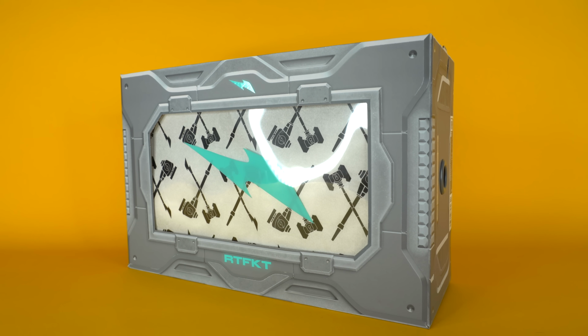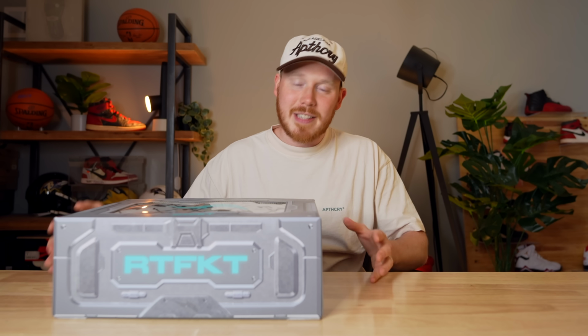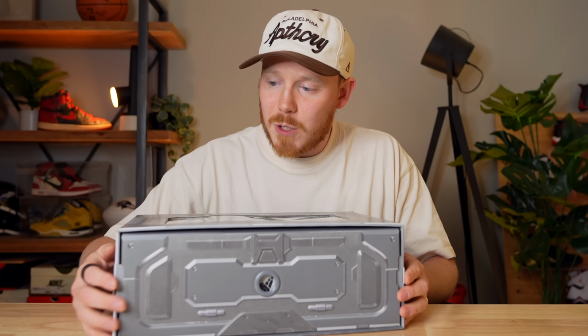But before we open it up, let's first take a look at the size tag. So I grabbed a size 9, which is my true size. This is the RTFKT Nike Dunk Genesis V, or Void Genesis. The official colorway is Black Wild Berry. And I'll be honest, I really don't know what to expect with this pair of shoes. I wasn't at Complex Con, I didn't see them in person, so I really don't know what they're gonna look like, what they're gonna feel like. So let's just pop them open.